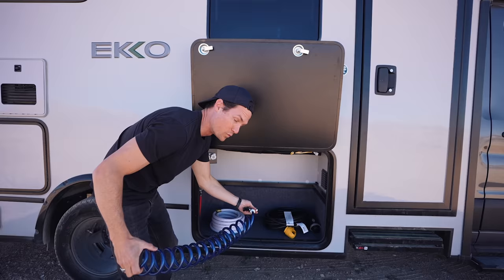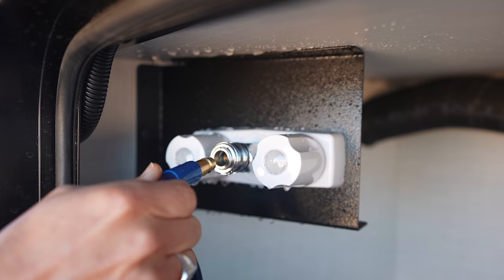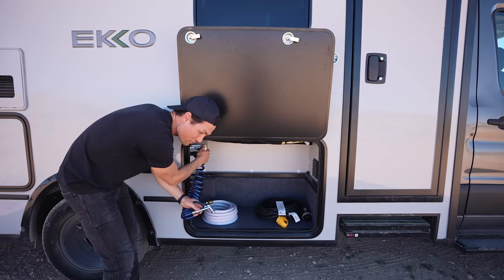This is an outdoor shower. It's really more like an outdoor hose pipe. I always call these outdoor showers. So you plug it in right here and then you have both a hot and cold water tap. Why would you do that?